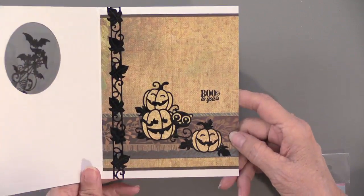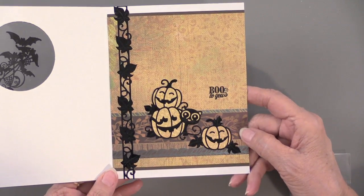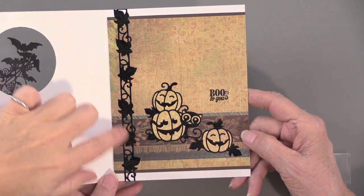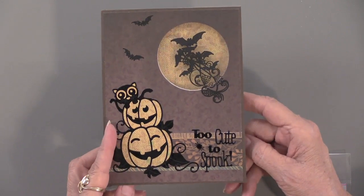And then on the inside, boo to you. Very cute. It's a very sweet look. I like the border on the edge here, just a little bit away from the fold. It's a very nice card.